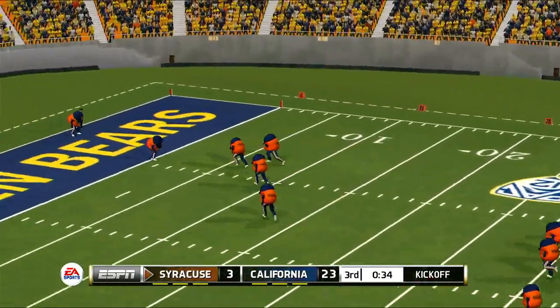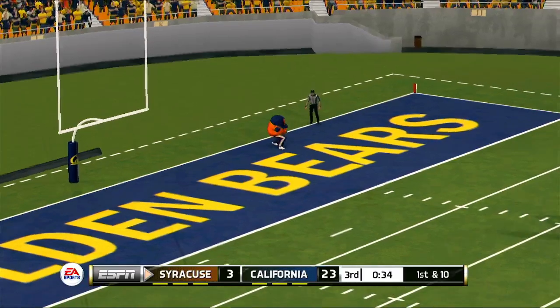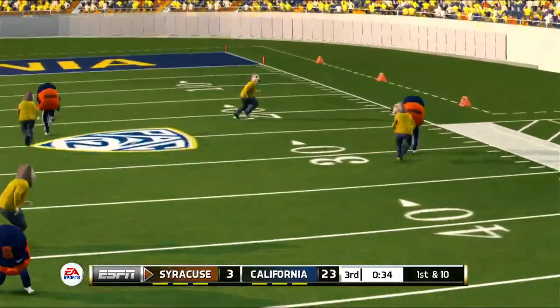And it goes into the end zone, down for a touchback. If he could start this night all over again, I'm sure he would.